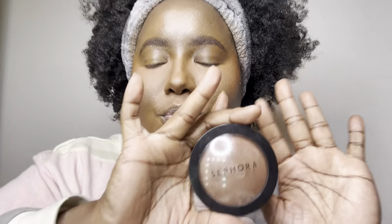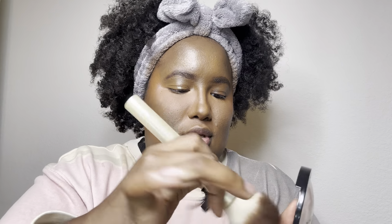Go in with this baby that I know I've been influenced to get. This is the Micro Smooth face powder, press powder by Sephora. And the shade I have is in 80 Sienna. And I don't need like a super dense brush to apply this either. I'm going to take this Sonia Kashuk pointed brush and just work this in.